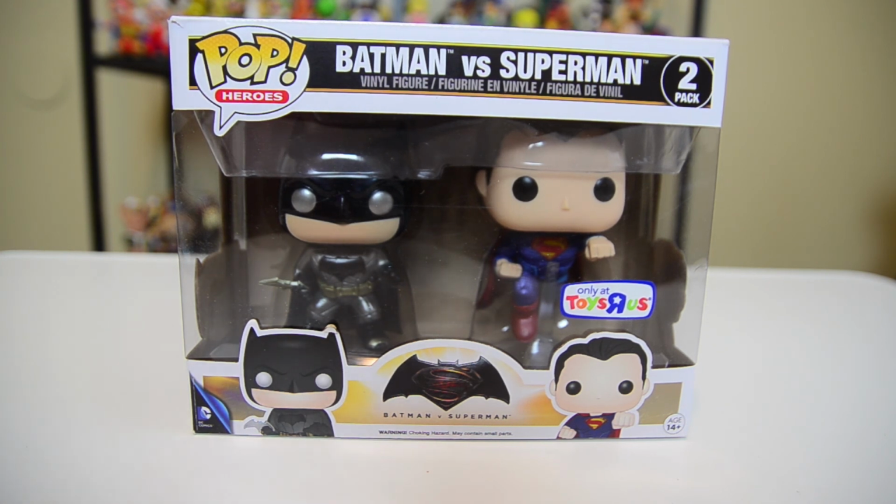Again, the metallic look really does work well for Pops because it makes them look cleaner, and it just makes them stand out a little bit more. Even if you don't notice it specifically, you just know that there's something different about these Pops.